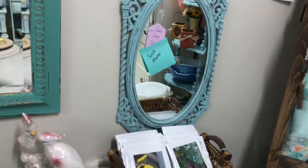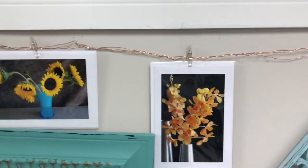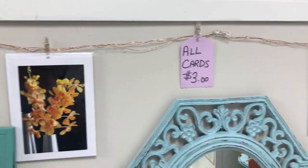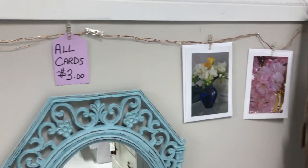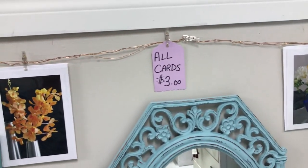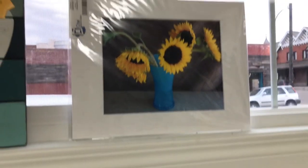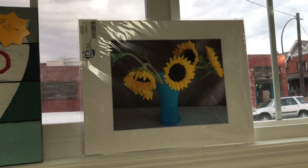Another mirror that's sold, and up top here, hello, we've got some of Ron's really pretty cards. But I want you guys to know that these aren't just cards. You can absolutely frame these. Don't you think they'd be really cute as a set? And look at the price, $3, hello. Just in time for fall, one of his beautiful pictures of sunflowers. And we got some signs.